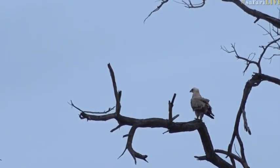So really, really good. And these tawny eagles are fairly common here. We see them all year round. They are one of our more common birds of prey.